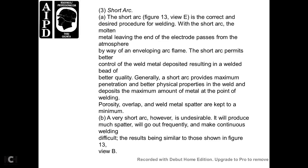Porosity, overlap of the welded metal, and spatter are kept to a minimum. A very short arc with a holder, however, is undesirable. It produces much spatter, will go out frequently, and makes continuous welding difficult, the result being similar to those shown in figure 13, view B.